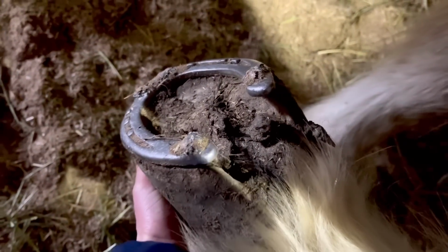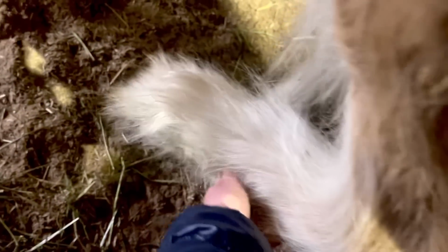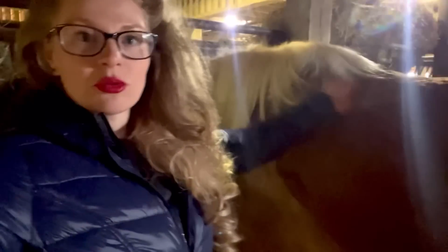This is the Haflinger horse I was interested in, and it looks like he has a sprung shoe. He definitely needs a good trim and reset, but it doesn't look like he's foundered or anything. I'm really interested in this Haflinger gelding. My only concern is he's really sweaty, but it is hot, and it's kind of stuffy in here because of all the body heat from the horses. But he's really cool. He's like 12 years old. They say he's been there, done that.